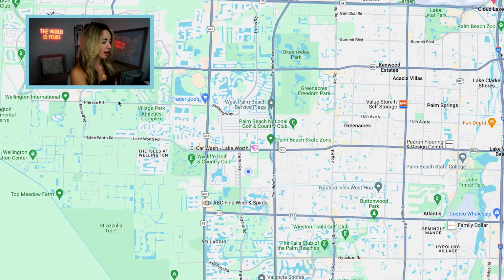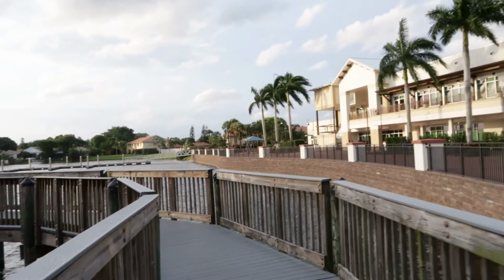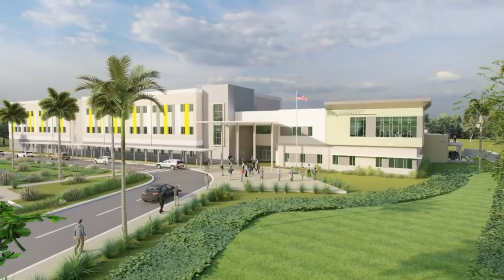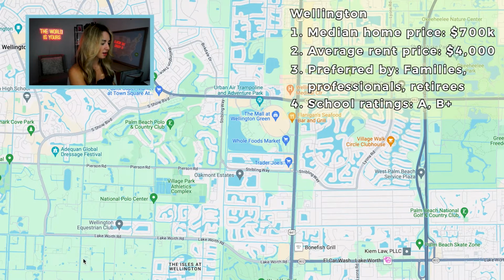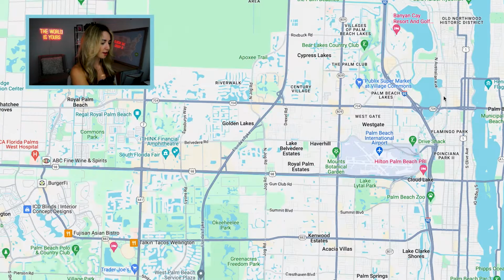As you can see here, we have Wellington. All of this is Wellington area, which is a village. It's also relatively new. A lot of times there's a lot of families. It has A-rated schools. All of this is going to be Wellington area, Pearson Road, Lake Worth Road. When you cross 441 it becomes Wellington. So all of this is Wellington going up here. And we have West Palm Beach over here. You go very west, which is around a 40-minute drive to Wellington over here.